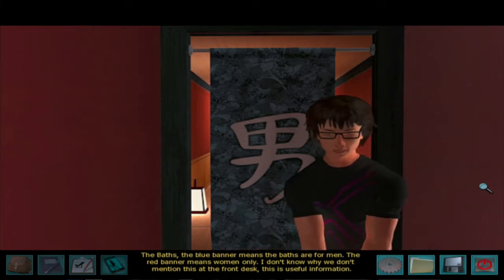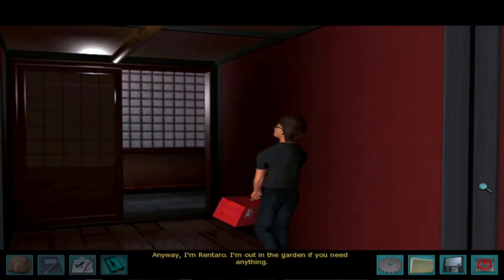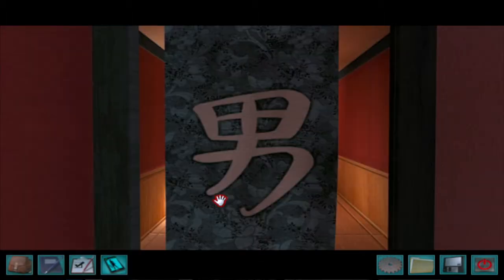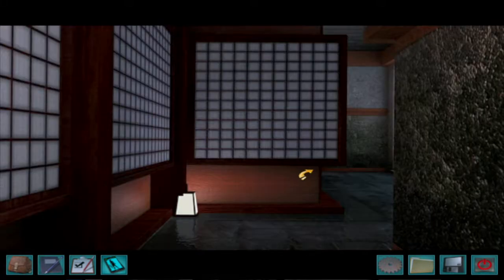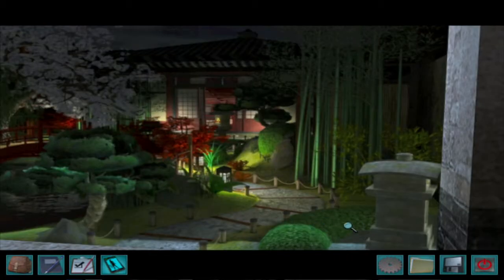This is useful information. Anyway, I'm Rentaro. I'm out in the garden if you need anything. He's cute. Oh, and he fell down. Ow, that hurt. Alright, well, I guess we can go that way. He went this way.